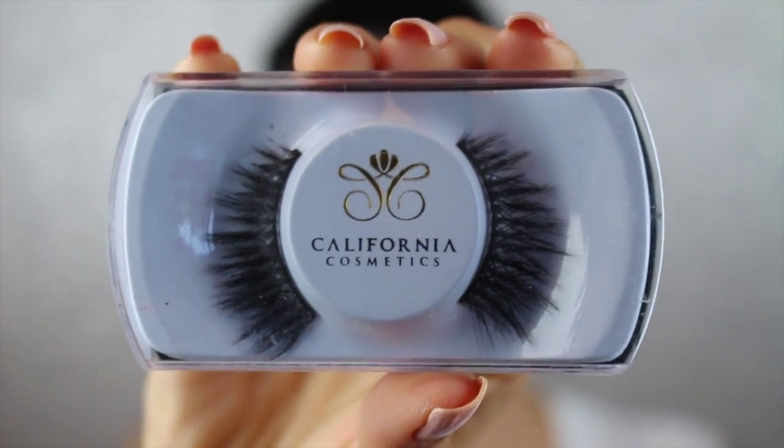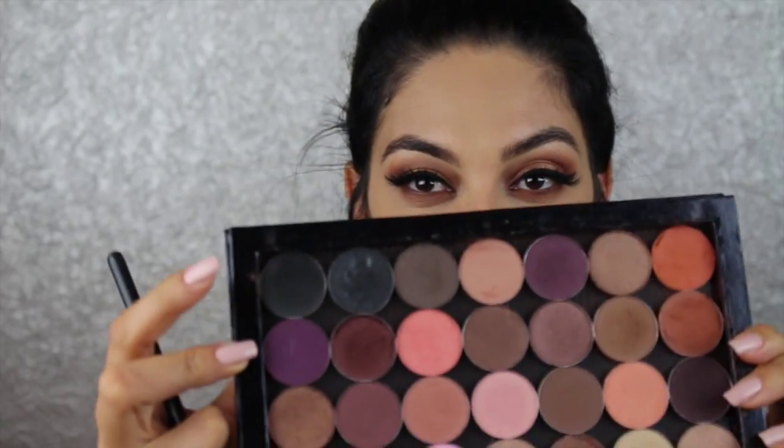All right, so next we're gonna put on lashes, and I'm gonna use these lashes by California Cosmetics in the style Napa. Okay, so next thing I wanna do is darken it a little bit more underneath my eyes. So I'm just gonna use this black right here on the corner and the same brush, and I'm just going to smudge it out.